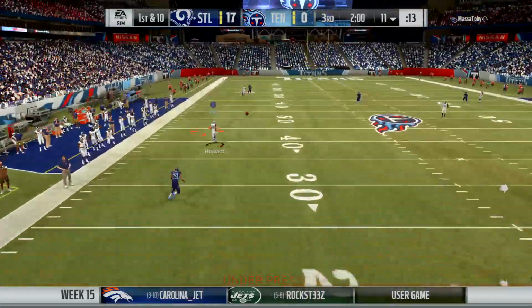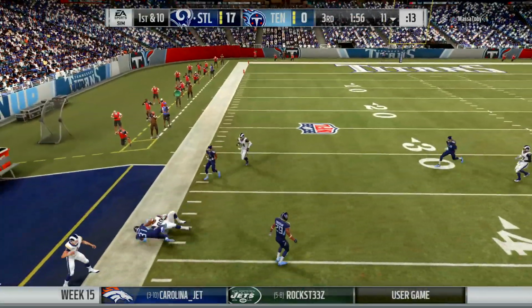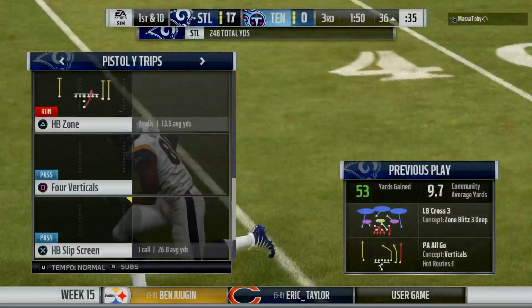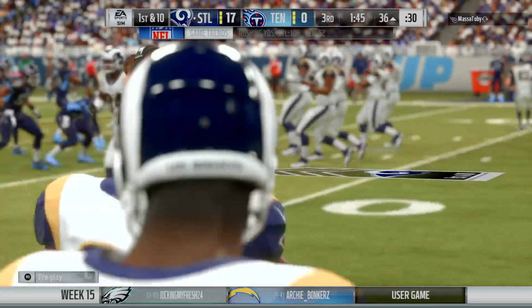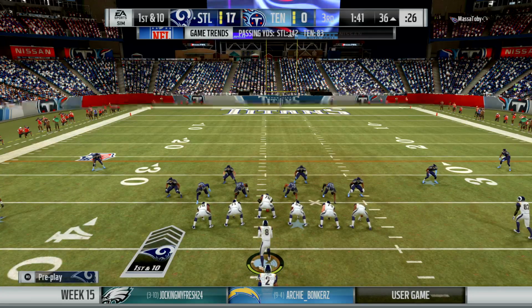Buying time to his left. Now he's going, wide open, complete. And all the way down to the 36. 26-yard line. A huge play that time for the Rams. 53 yards. So how about this for a change in field position? From inside the 10, here's first down on the other side of the field.